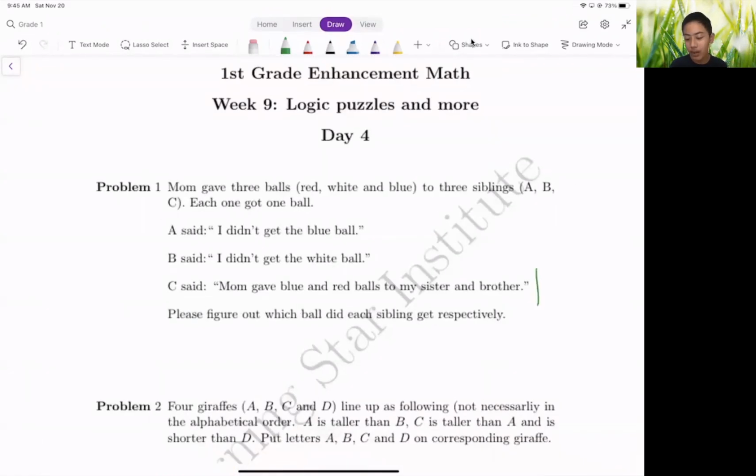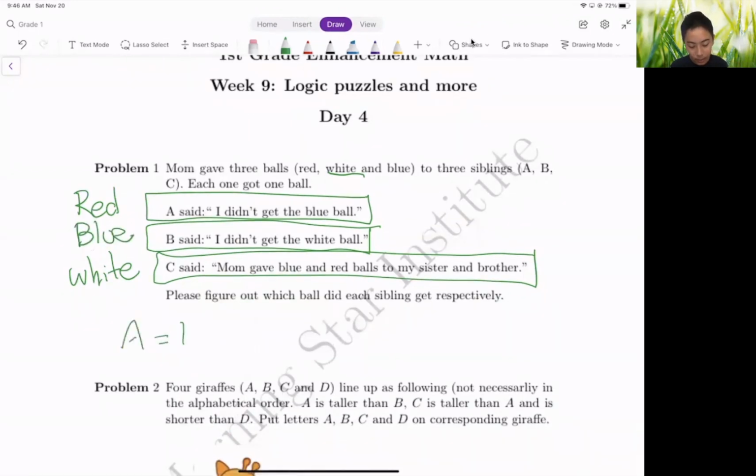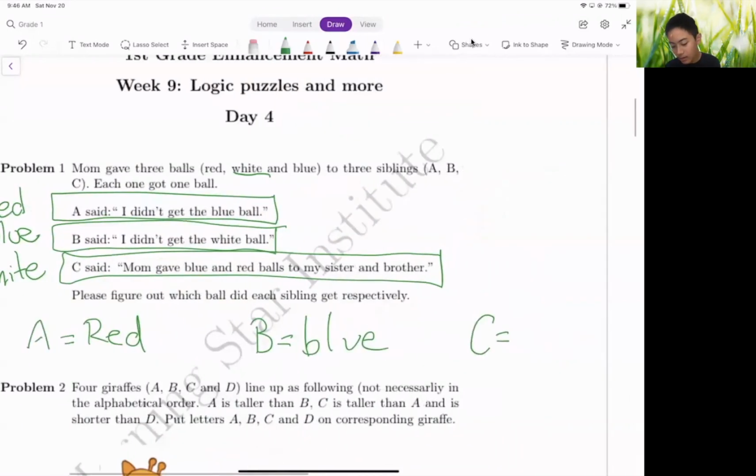Right off the bat, we know that C must have gotten white, because C said that Mom gave blue and red balls to my siblings, so white is the only option left. And B said, I didn't get the white ball, which is not enough information, so we need to keep going. However, when we get to A, we figure out that A did not get the blue ball, which means that A must have gotten the red ball, since white is already taken and blue can't be A's since A said he did not get the blue ball. And this leaves us with B, and B must have gotten the blue ball. So in total, A got the red ball, B got the blue ball, and C got the white ball.